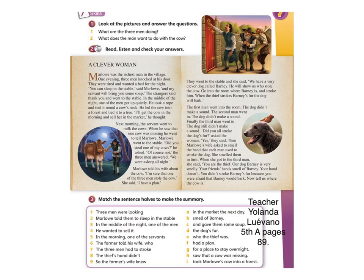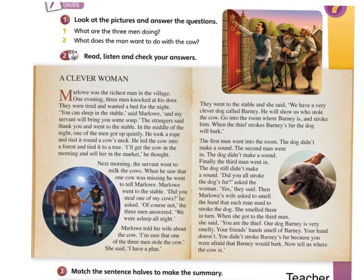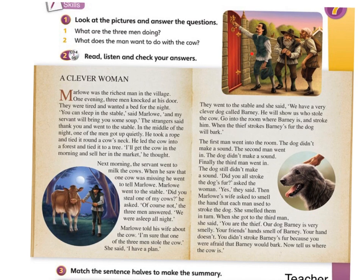Now, let's move to the next page, Students Book, page 89. At page 89, it starts with, look at the pictures and answer the questions. What are the three men doing? Do you know how to call this activity? This activity is called knock. What is knock? That is to knock. The three men are knocking at the door. What does the man want to do with the cow? If we look at it, well, he's taking it into the forest. I don't know. Let's read, listen, and check your answers.